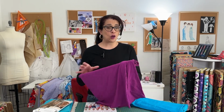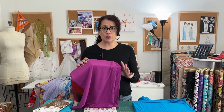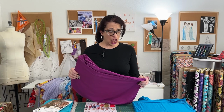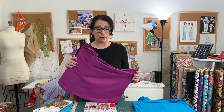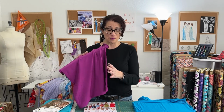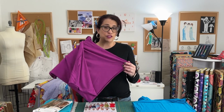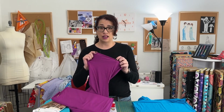I dug through my fabric stash to see what I had, and I found these two gorgeous bamboo knits. I bought these a couple of years ago at fabric.com. I don't know what I was planning to do with them because I wasn't even sewing knits at the time. I think they were a good price, and I just thought the colors were pretty, so I thought, let's get them. This is a fuchsia knit. It is kind of a lightweight rib knit.